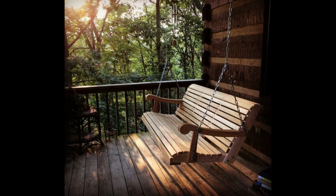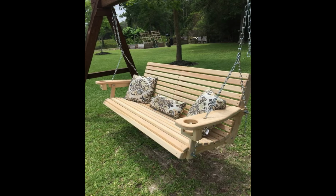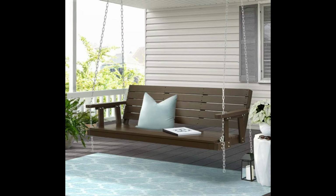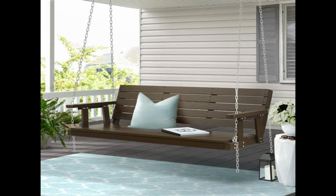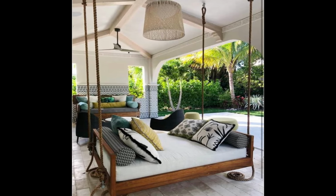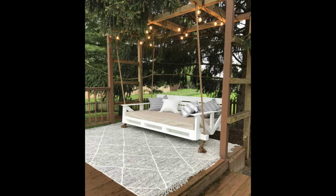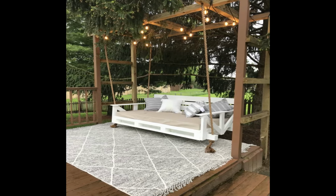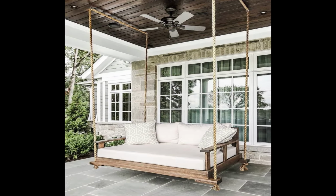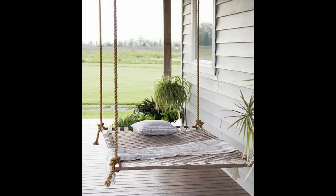Wooden porch swings. A classic wooden porch swing can add a rustic and nostalgic touch to your backyard. Hang it from a porch or stand it alone on an A-frame for a traditional look. Swing bed. A large swing bed can be a comfortable and luxurious addition. You can use a twin-sized mattress and build a frame with ropes or chains to hang it. Decorate it with lots of pillows and blankets for a cozy, nap-worthy spot.